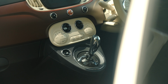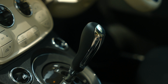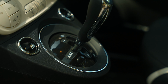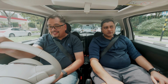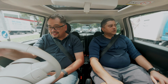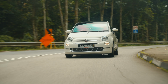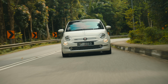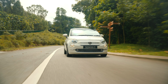Speaking of gears, the 5-speed single-clutch automated manual gearbox brings back memories from Alfa Romeo's Selespeed days back in the early 2000s. Forget fast takeoffs from a standstill unless you enjoy the car shuddering alarmingly. Instead, roll onto the accelerator gradually and smoothly, and the Fiat 500 will move off from a stop pretty smartly.